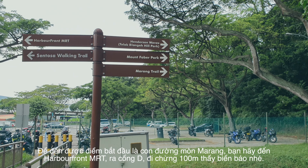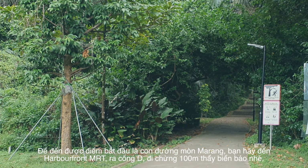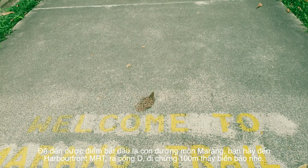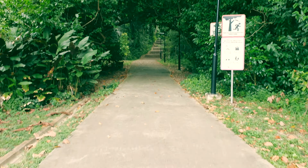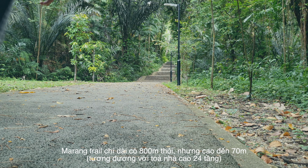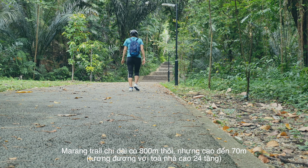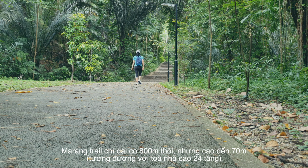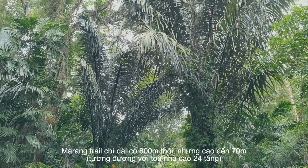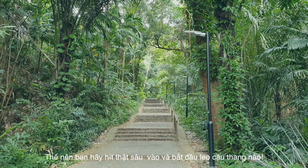To start off, go to Harbourfront MRT, take exit D, walk for 100 meters, and then you go for Marang Trail. Marang Trail is only 800 meters long, but it covers an elevation of 70 meters, which is equivalent to a 24-story building. So be ready, take a deep breath, and let's go.